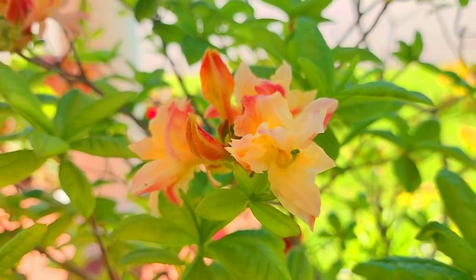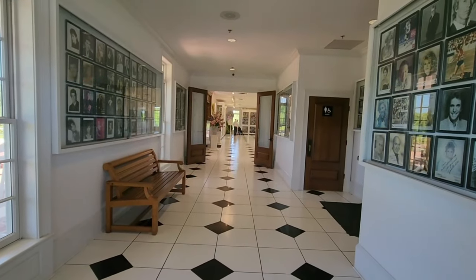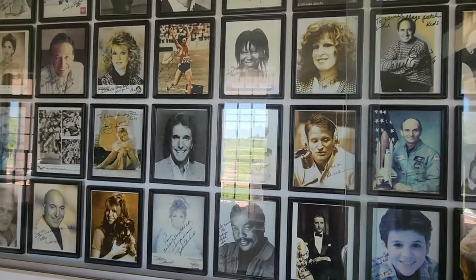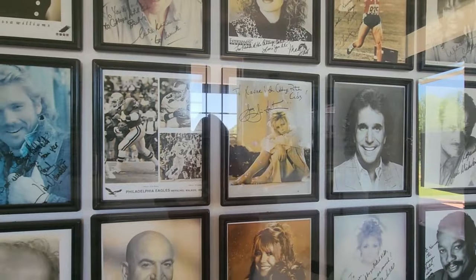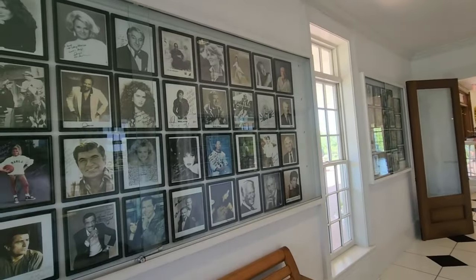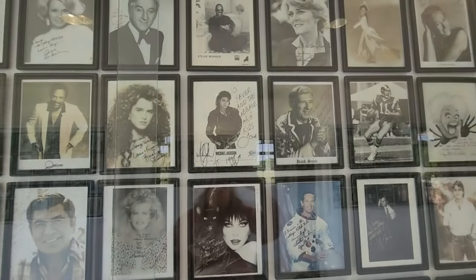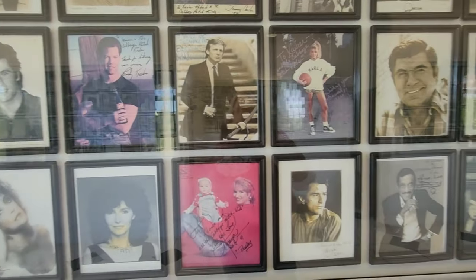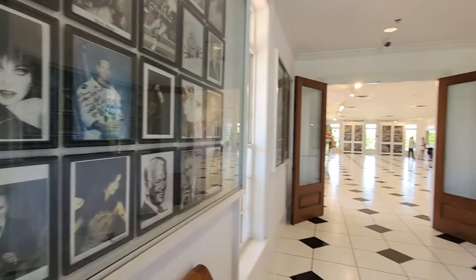Let's head inside to see what Babyland is all about. You will find Xavier's extensive collection of autographs and photographs from dignitaries, movie stars, and other VIPs. It's pretty cool to see who has either been to Babyland or has a Cabbage Patch Kid or simply has wished Xavier Roberts well. Hi, welcome to Babyland.